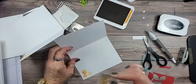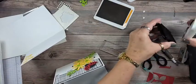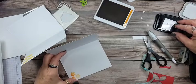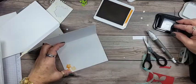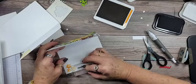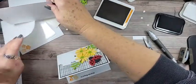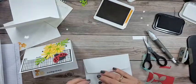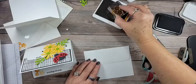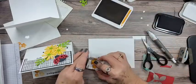So we'll add the flowers, and then we're going to add our sentiment, which says, you can bug me anytime. I'm just going to put this right down at the bottom. Hey, we even got it straight that time. So the card is done. We'll add some more of those flowers. Put some on the flap and some on the front.